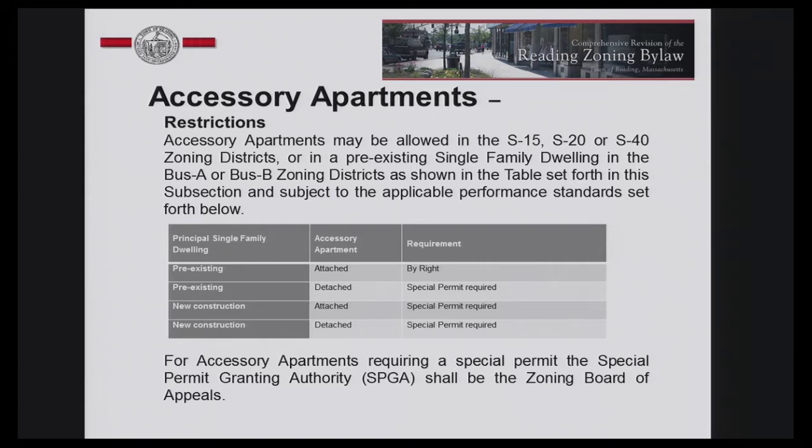So if you were building a garage and you wanted to put an accessory apartment in, that would be by special permit as well. So those are the changes in a nutshell for accessory apartments. Noting that the Zoning Board of Appeals will be the special permit granting authority for accessory apartments. That's something they've been heavily involved in, and they're going to keep that.